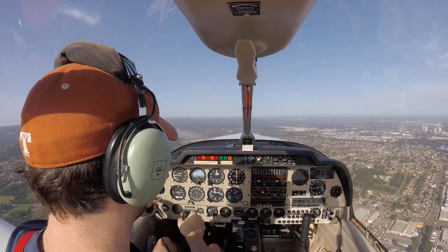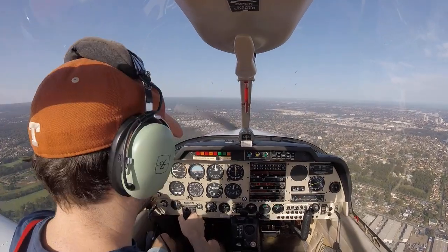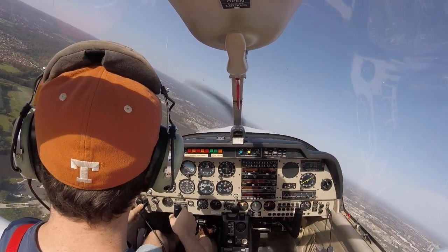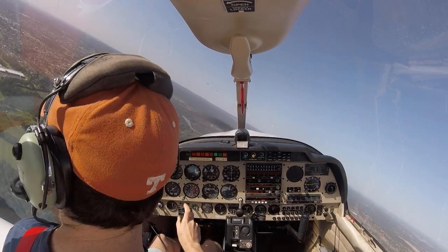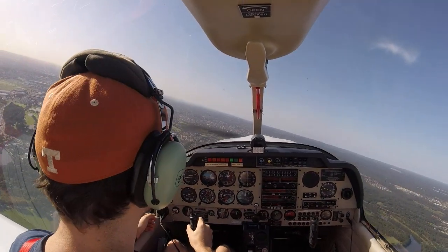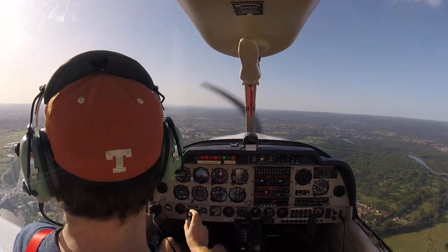1000, slow it down. India Sierra November, downwind touch and go. India Sierra November, follow the Cherokee light downwind. Traffic in sight, India Sierra November.